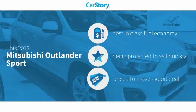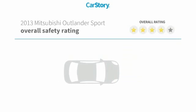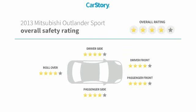Our Story research indicates this vehicle as having best-in-class fuel economy and a good deal. Features also include keyless entry, alloy wheels, cruise control, and has been listed as an IIHS top safety pick with these ratings.